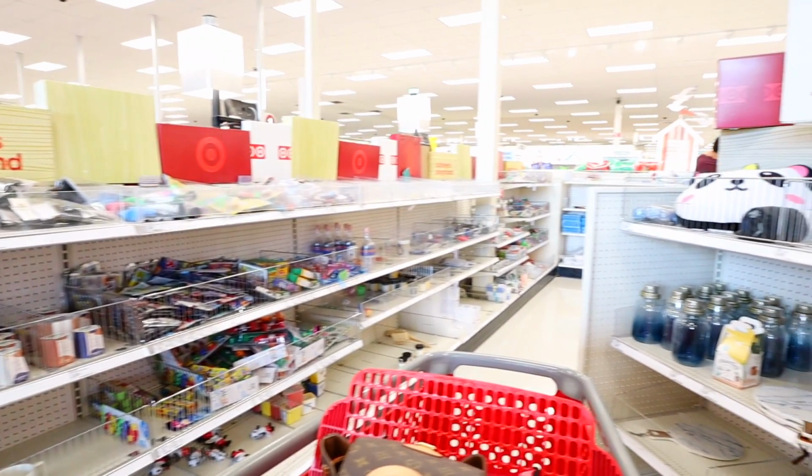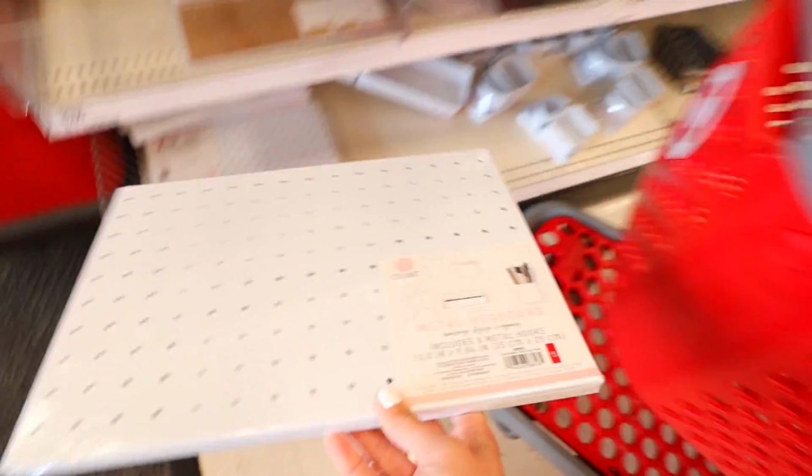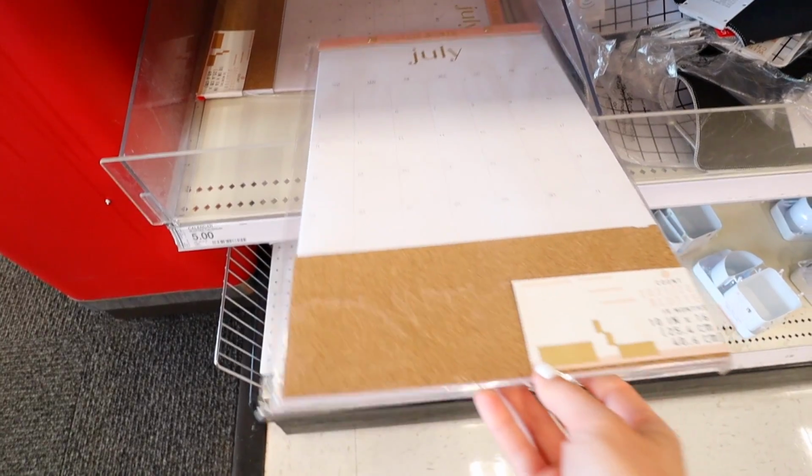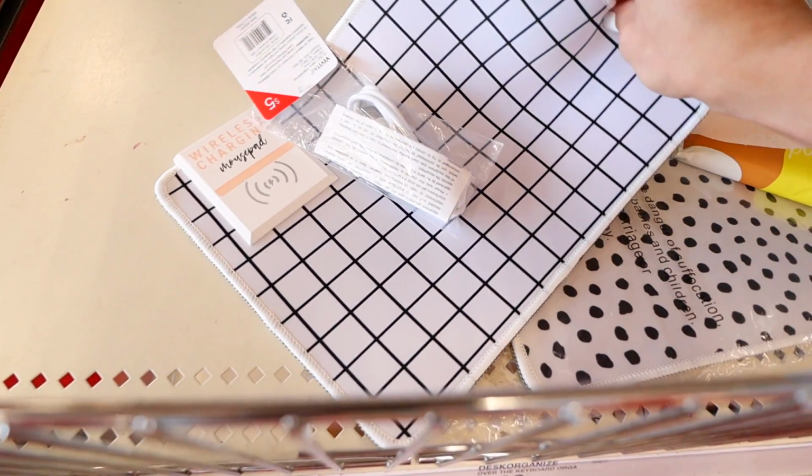Alright guys, so this first Target we're at is the larger of the 2 stores we're visiting today, and it has a very big dollar spot, so I love coming to this one solely for this section. The calendars at the dollar spot are always a great thing to pick up if you need one. They seem to have them all year long.